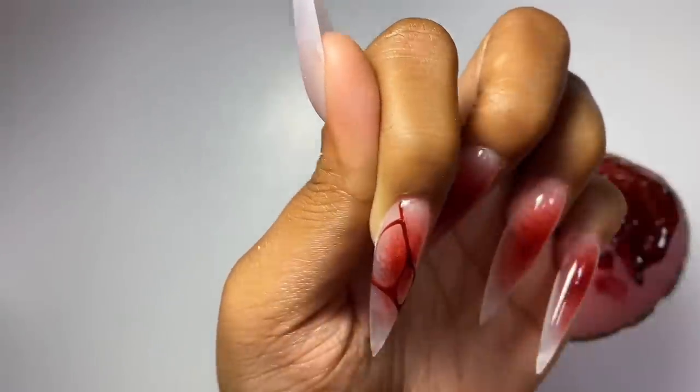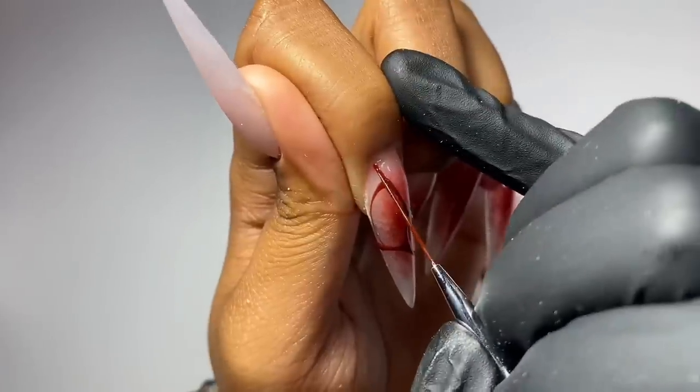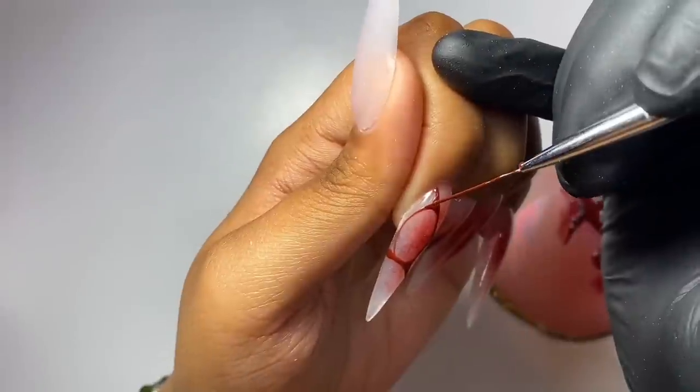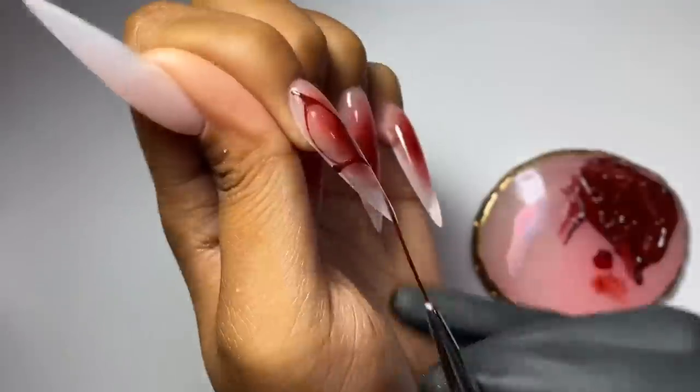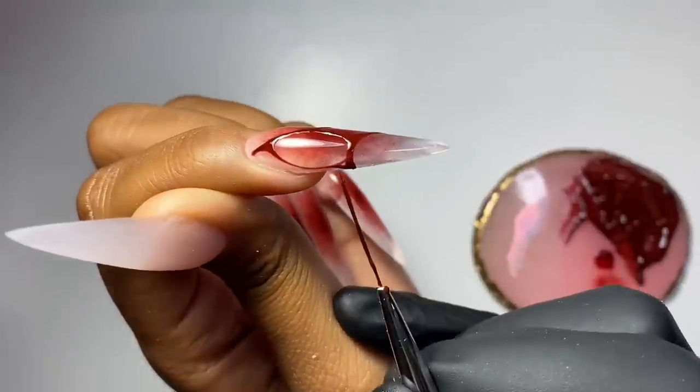Because of these shapes, it was definitely a little bit more time consuming than I assumed it would be, but it was super fun. I really got into the zone. I was really focused and I had a great time doing it. So don't stress too much while you are doing this, and remember to just have fun and do your own thing.